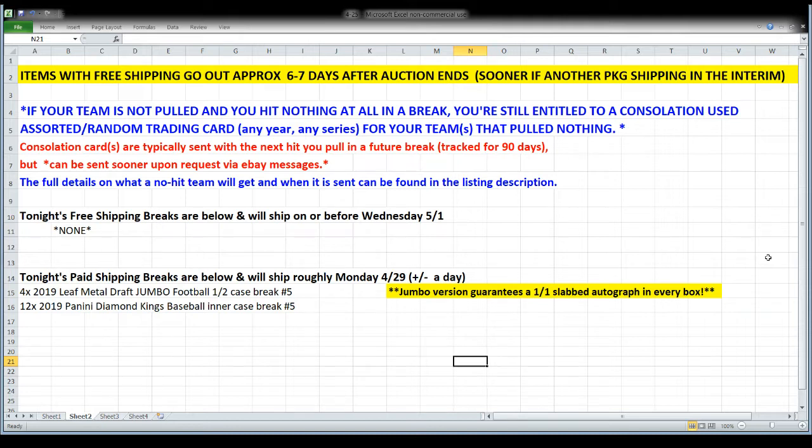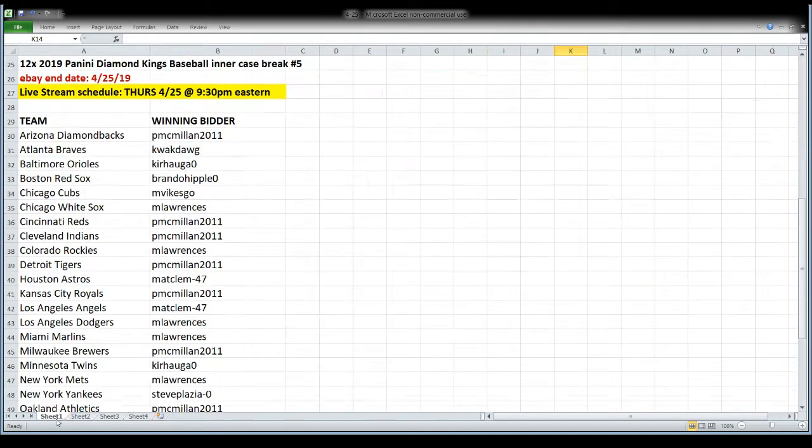So once again, if you missed this earlier, our breaks tonight, I'm anticipating them to ship around Monday. As always, if I can get it out faster, I will. If something goes off the rails, it could go a day later. Right now, Monday is my best projection. Diamond Kings doesn't need to worry about consolation cards. Every team will pull cards. And Leaf Metal Draft, if your bidding position didn't pull anything, you are still going to get something in the mail, a consolation card package, and it will ship out when the rest of the break ships.